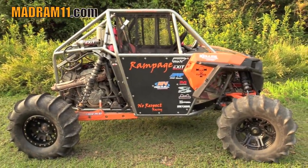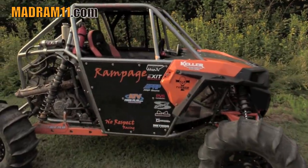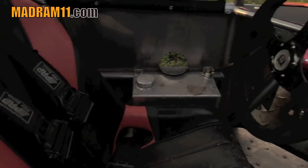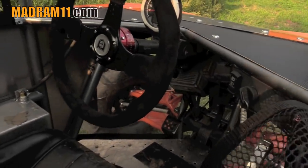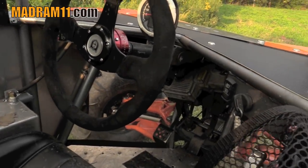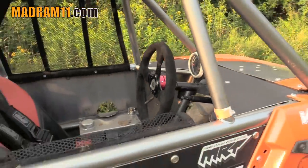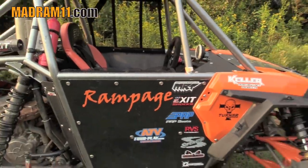Me too. So, you've got a PRP seat in there? Yeah, and harness. Awesome. Man, it's pretty crazy how well you can see everything in there. See all this suspension, see what all's happening. Yeah, it's pretty cool, at nighttime you can see the shocks through the floor panels.